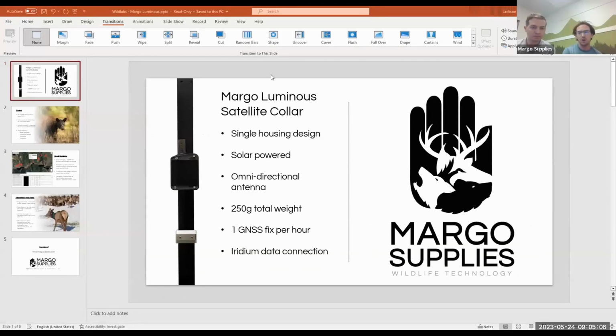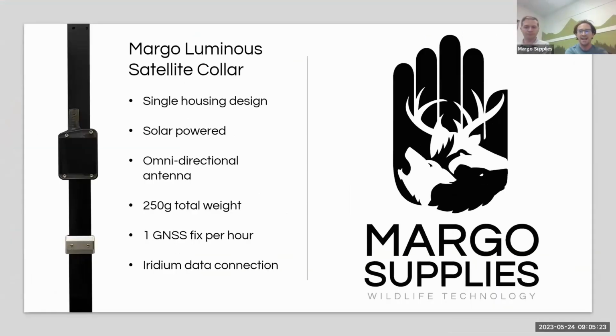Yeah, so we started this project 4 years ago, and it was to reimagine what a satellite tracking collar may look like. You can see the collar is just on the left-hand side right here. That's one of our most recent units. And one of the starting points for us was a commitment to trying a single housing design. So we don't have a separate battery compartment and transmitter. We're using it all packaged in that one single device there.